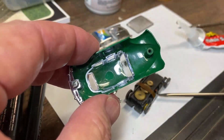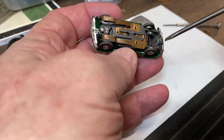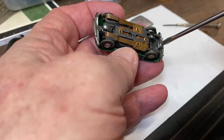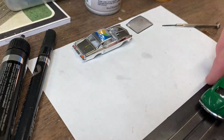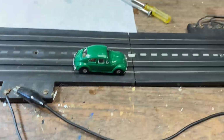That glue doesn't take long to dry. Then I'll go ahead and put the chassis on. Just tightening up the back screw here for the bug, and man, it just looks wonderful. Look at that. Let's get it on the track, guys. There we go. Make sure the transformer's on. Yes, we are. Good. Give it some juice. All right, fantastic. We have a finished bug.